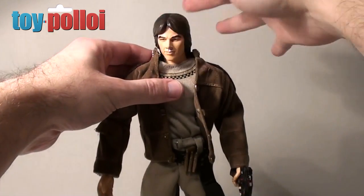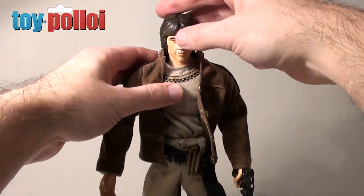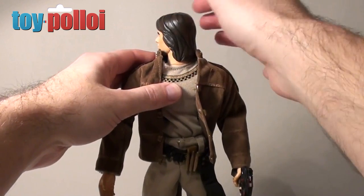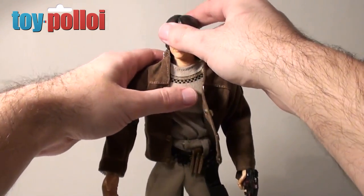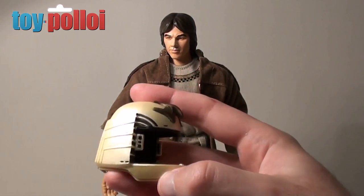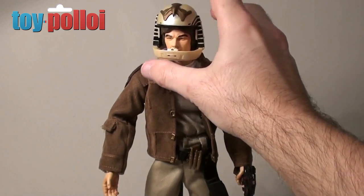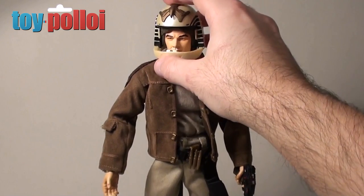Also, the head seems to be spring loaded, so actually posing him in anything other than looking forwards is tricky. One side I can get it there, the other side it seems to be spring loaded, but that's a sort of strange glitch there. Also comes with a helmet. The helmet does look quite good, although again it doesn't sit particularly well on his head. It just sort of floats around, so a little bit of a problem there.